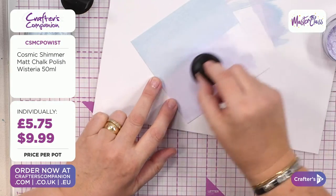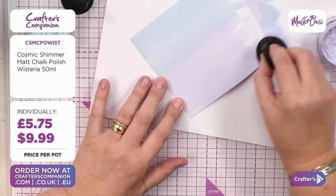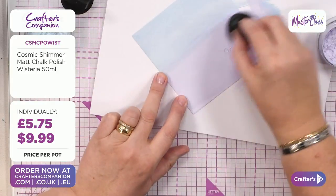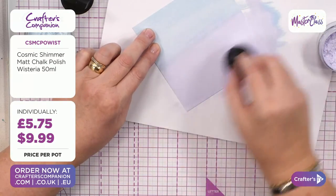All I'm doing is literally just dragging that sponge applicator over the cardstock. And you can see it's covered. This is white stamping card, and it's covered that beautifully. Looks great, those colours together.